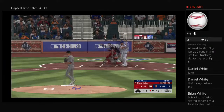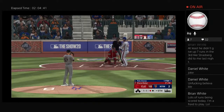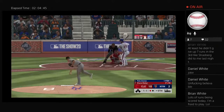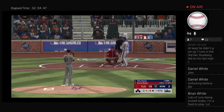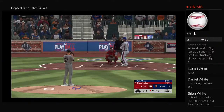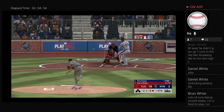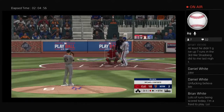Gets him to chase a ball out of the zone for the first strike. Although he doesn't use that pitch too much, if he's able to steal some strikes early in the count, could be something they have to think about. 2 balls and a strike to count. Now the 2-1 is a fastball that misses.